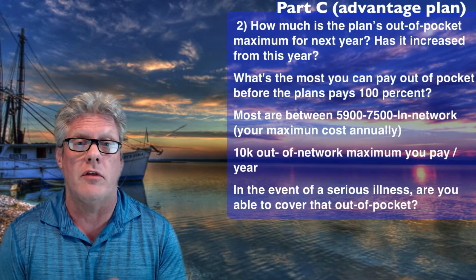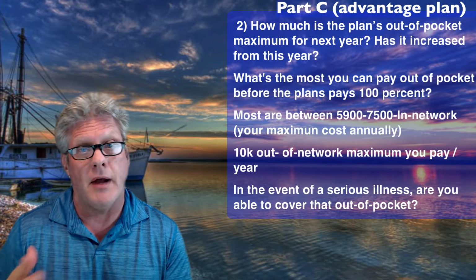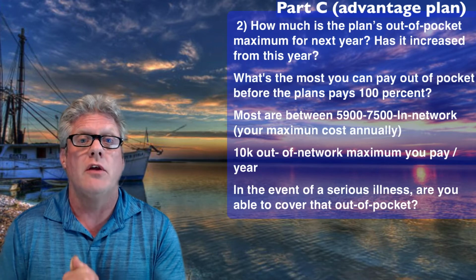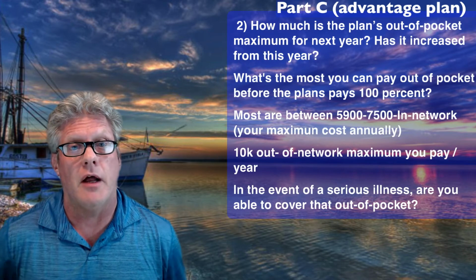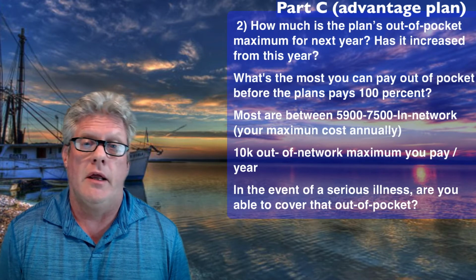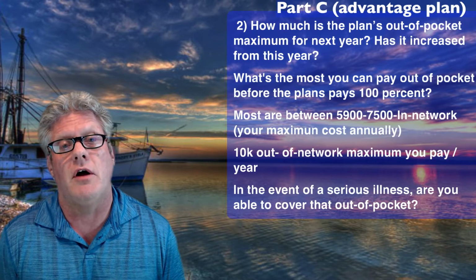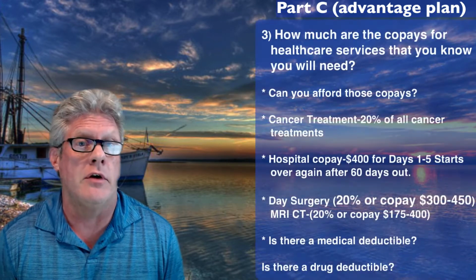Medicare changes the Medicare Advantage deductibles. They change their maximum out-of-pocket, and they have certain limits to the drug deductibles. So the insurance companies have to act accordingly and change their numbers as well. But $7,500, so that would be if you had cancer, you have to pay 20% of all cancer treatments on Advantage plans, so you'd hit that $7,500 in a couple months.